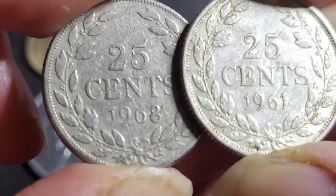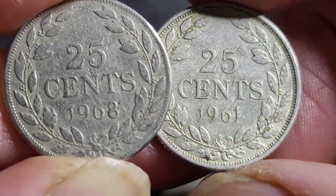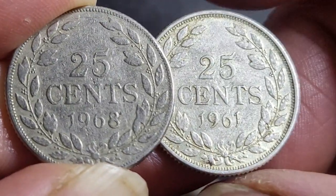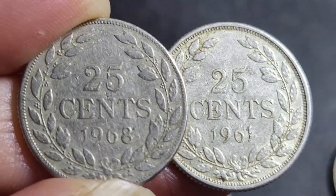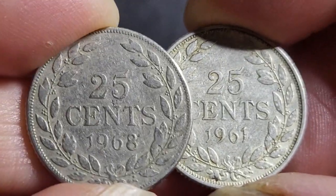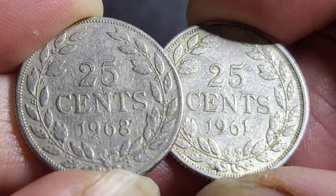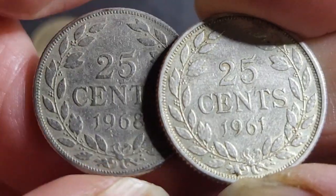At the time, the United States coins did circulate. They didn't issue banknotes; they used United States banknotes in this time period, and only issued banknotes in the 90s. Currently, the Liberian dollar is not tied to the US dollar. It's about $100 equals $1 US. And they issue a $5 and $10 coin for circulation.